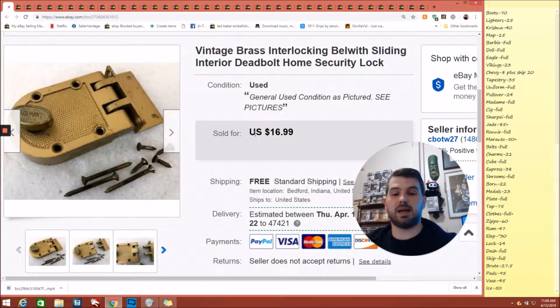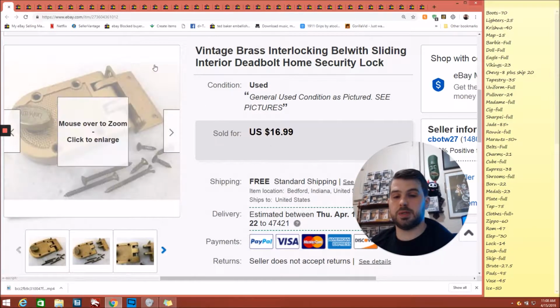Next, we got this lock. I bought this in a lot with a whole bunch of door handles, which I put in lots by themselves, and then separated this one. I got $14 out of this lock.